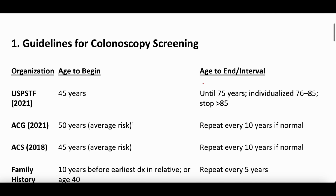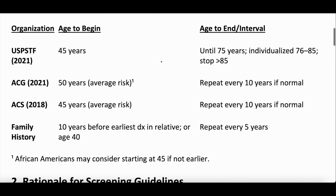Colonoscopies. So, guidelines for colonoscopy screenings, this has evolved over the last 5 or 10 years, something like that, where we're pushing the screening to earlier ages. And some of the rationale for this is we're unfortunately seeing an increase in GI cancers in those that are younger. And that's probably not just because we're screening more, although it could be. It may be because there's something else going on leading to younger folks getting GI cancer. So tough to say for sure, but we are starting to screen earlier.